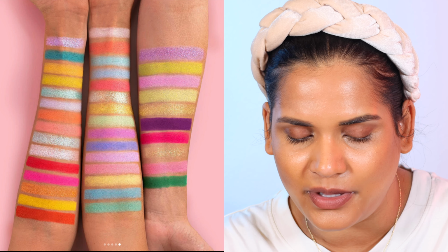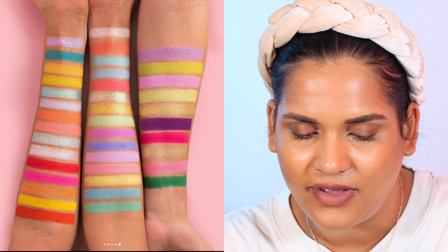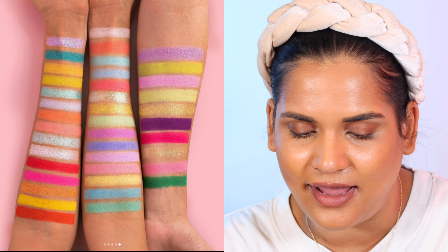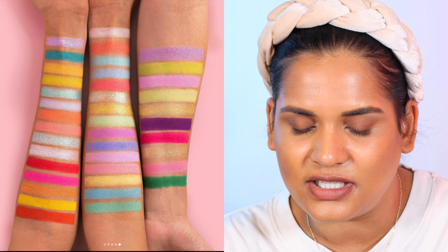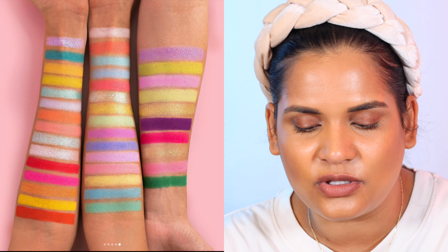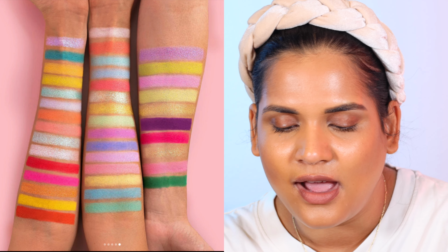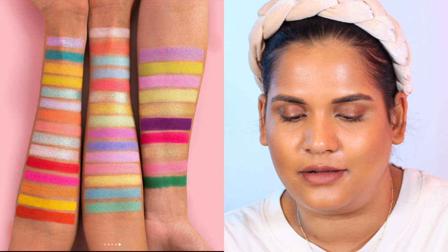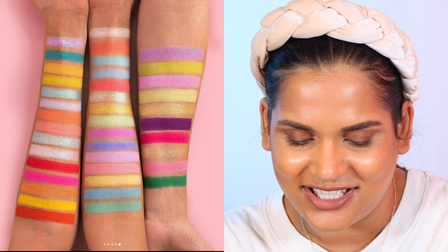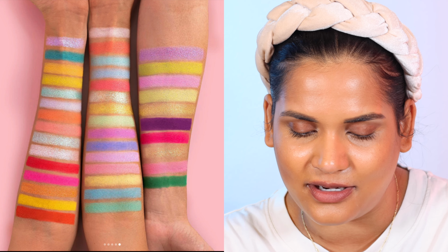I know a lot of people had commented saying a lot of the shades look very repetitive, and I have to agree. And I would love to see swatches on a darker skin tone, because the skin tone in the swatches is maybe like my skin tone, maybe a little lighter than my skin tone. Yeah, this is a lot. So I'd be curious to know who's planning on picking that up, but it's definitely not going to be me.